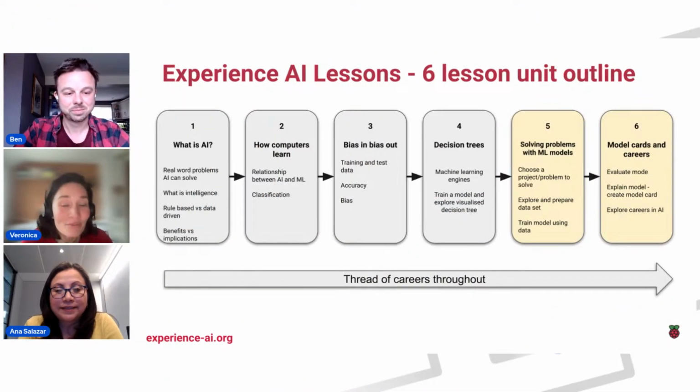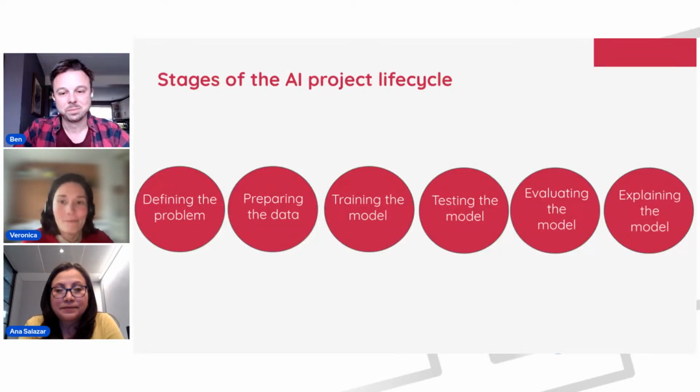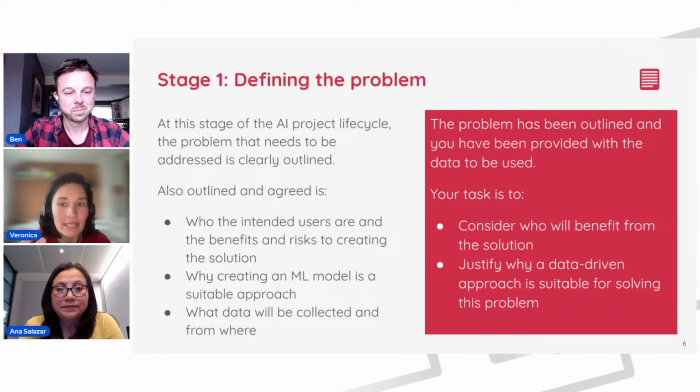Indeed. So as we've mentioned earlier, we're here to talk about the stages of the AI project lifecycle. And we're going to briefly explain them here as they are presented in the lessons. First, we have the defining the problem stage. This is one of the slides in the lesson, where we present the stage as the one where we clearly articulate who is the intended user, what are the benefits and risks of creating a solution particularly involving machine learning, why creating a machine learning model is a suitable approach for solving this particular problem, and what data might be suitable to collect and from where.